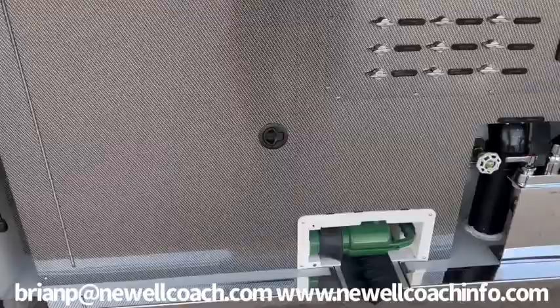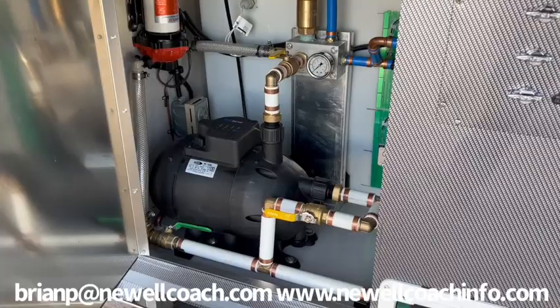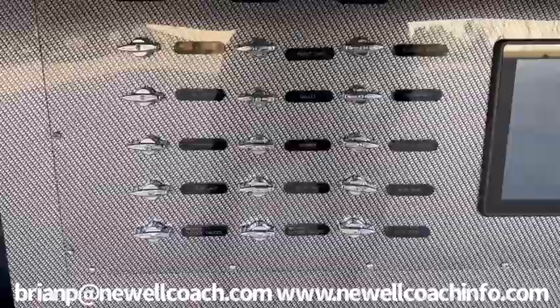And then in here is the primary and backup water pumps. It's a 110-volt Headhunter that makes 60 PSI to every faucet on the coach, and then a smaller 12-volt made by Seaflow that is the backup water pump, also useful if you're dry camping. And then this is the manifold system that allows you to shut off any faucet in the coach if you're having a problem and still use everything else.